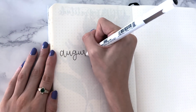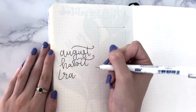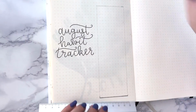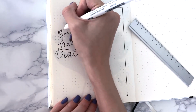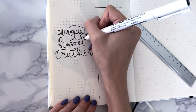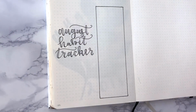Moving on to my habit tracker for August. This month I decided to switch it up a little bit and make my habit tracker vertical instead of horizontal, and also have it only take up one page instead of a full spread. So to do this I had to cut down on the habits that I'm tracking by a lot, so I cut it down to only 10 of the main ones, and I also split it up on the page like this.